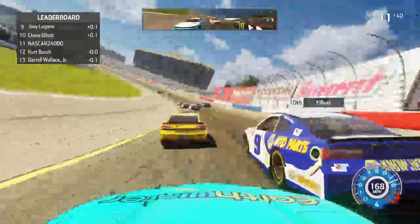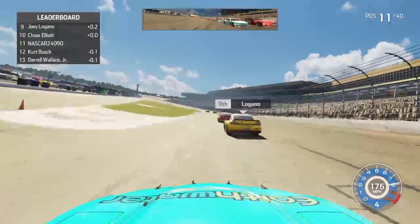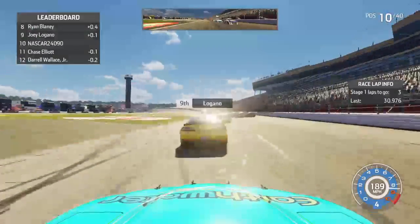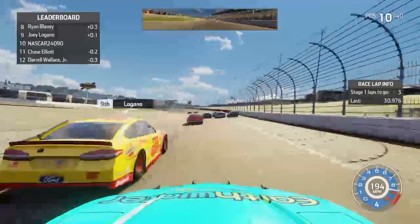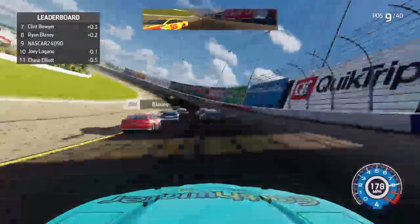Couldn't really get it in. Battling with Chase High for the 10th position here, for the first stage points in the top 10. Made it into it. 3 laps to go. We're going to slide up to the top around Joey Logano. Going to just put it in.